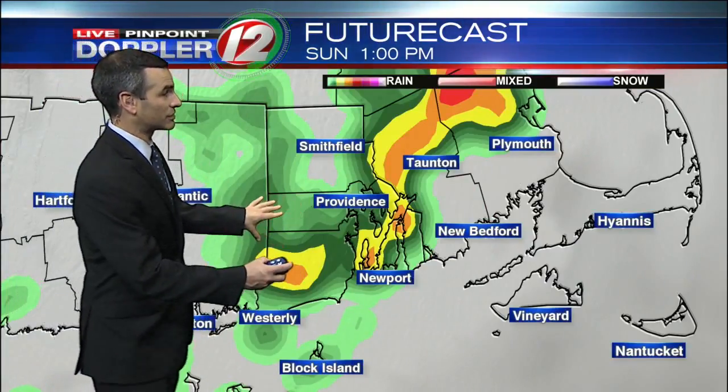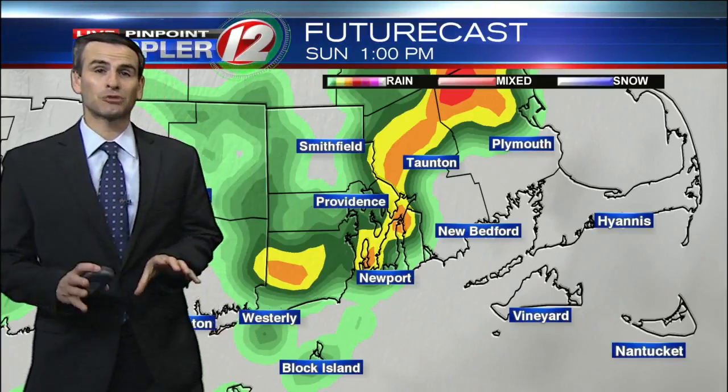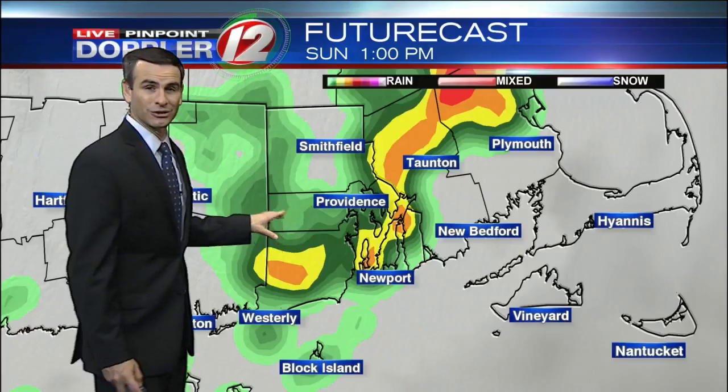There's Nate. This is actually a separate front, which will be responsible for the breezes and some of these showers today, so not really related to Nate. And then eventually Nate's leftovers clip us tomorrow and Tuesday. Now, noontime, 1 o'clock in the afternoon, chance of some scattered showers, even a downpour, even a rumble of thunder is possible. We have so much moisture at the surface, humidity is so high, it won't be very hard for a few of these showers to turn a bit heavier.